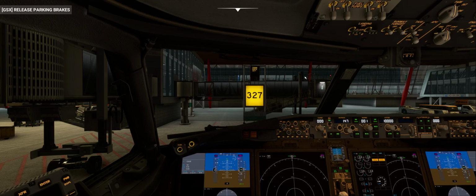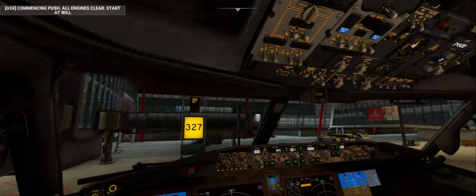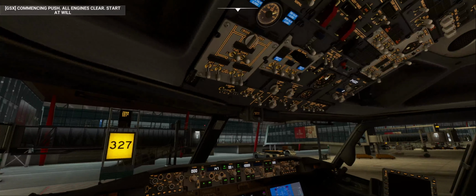Release parking brakes, please. Parking brake is released. Commencing push. All engines clear. Start at will.